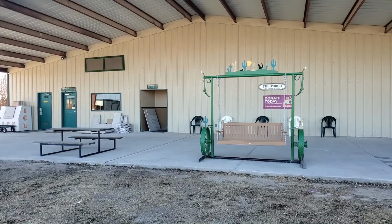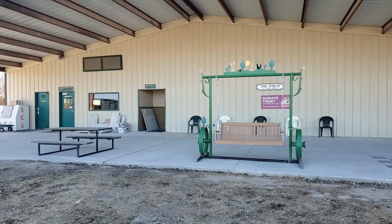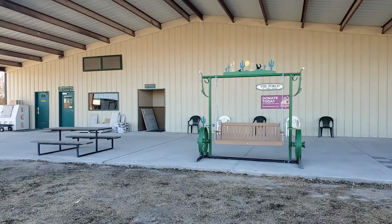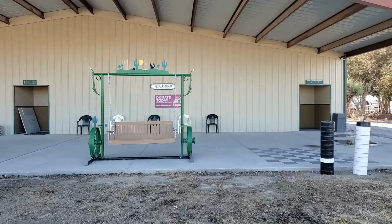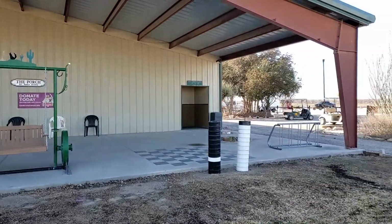On the other side of the office is the porch. There's also restrooms here. The laundry room is located here, as well as picnic tables on the porch, a swing, and even a chess set, and a bike rack.